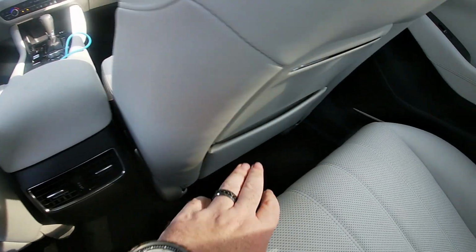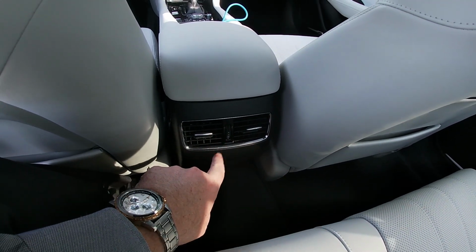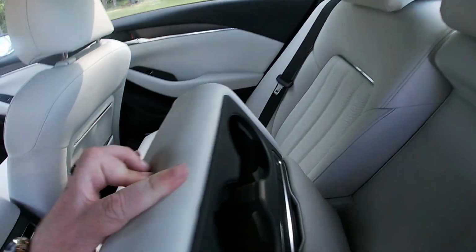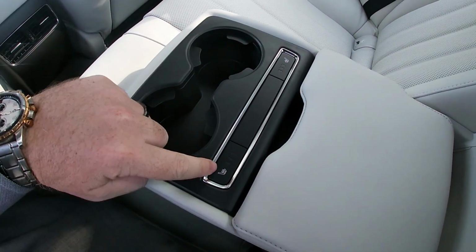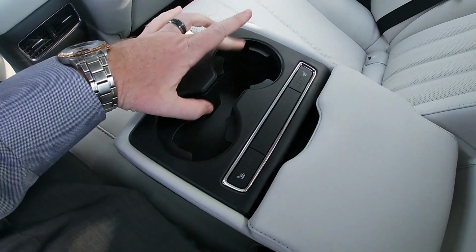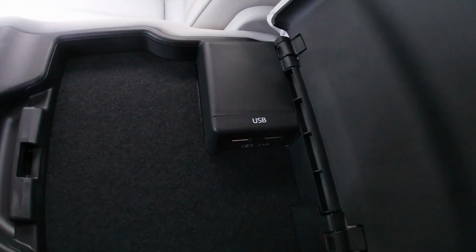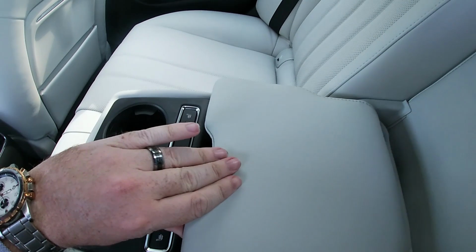You do have nice map pockets, however, which I do enjoy, and you may also notice there's no buttons down there underneath those vents, things like USB chargers and stuff like that, because Mazda has conveniently hidden them here in the rear armrest. So you do have your rear heated seat controls on either side, got some sizable cup holders, and then if you open up this little flap here, you do have two 2.1 amp USB chargers to go along with it as well.